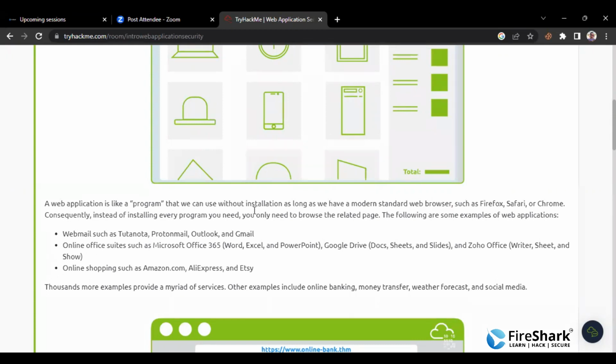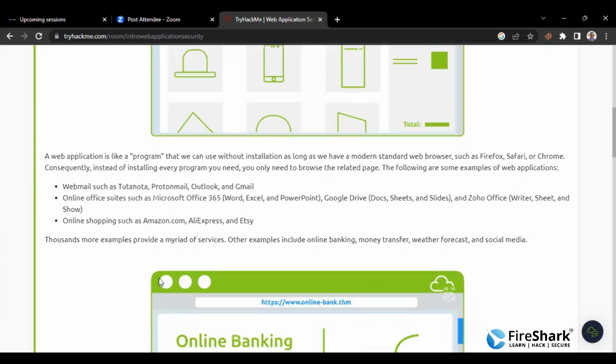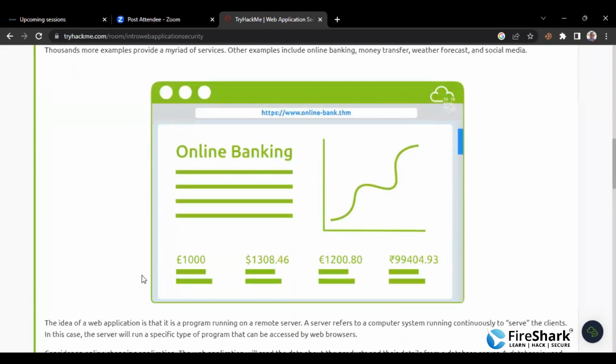The following are some examples of web applications: webmail such as Tuta, ProtonMail, Outlook, and Gmail; online office suites such as Microsoft Office 365, Google Drive, Zoho Office, and many more; and online shopping such as Amazon.com, AliExpress, etc. Thousands more examples provide a myriad of services. Other examples include online banking, money transfer, weather forecast, and social media.